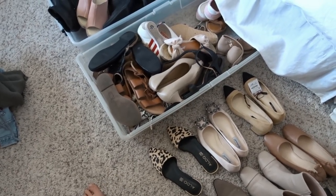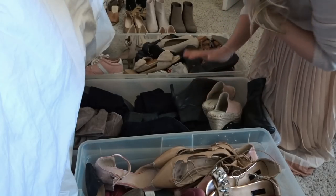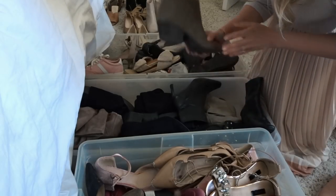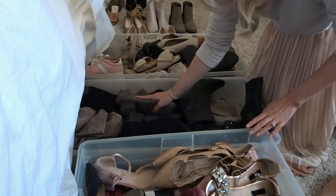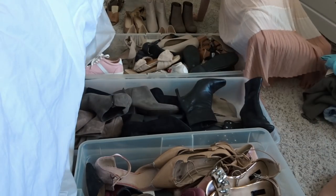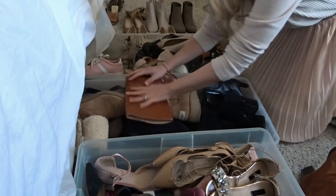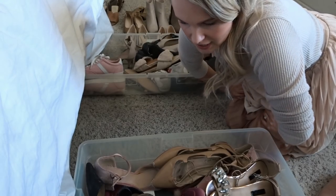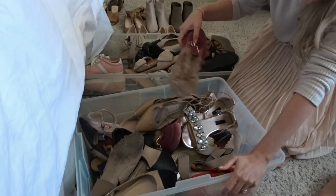Okay, what next? I think I'm going to start on this section, which is all winter boots, winter stuff, things that I'm not going to be reaching for as much anymore, and putting things like this that are in more of a spring shoe box into the winter box. Just getting them into their categories a little bit better. Okay, that's winter done. Let's see what else we can eliminate, organize here.